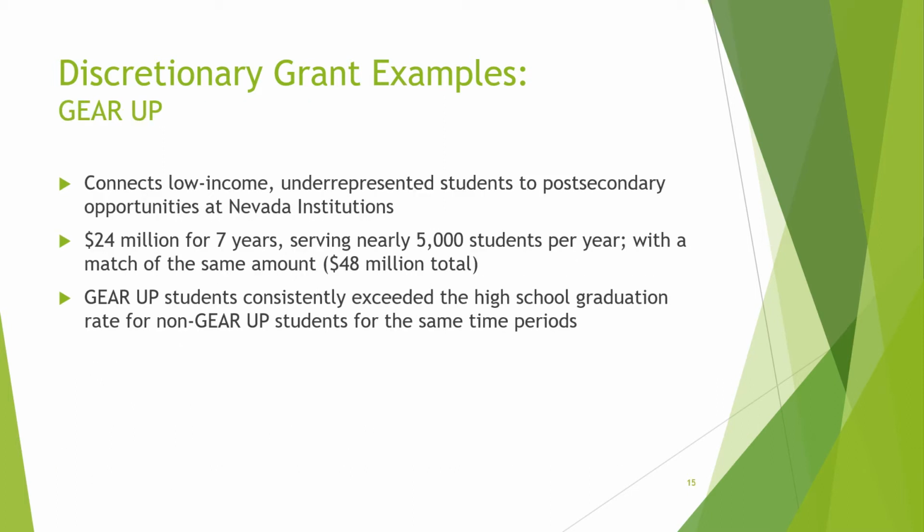Another discretionary grant example is the Gear Up program, which connects low-income, underrepresented students to post-secondary opportunities in Nevada institutions. So they received $24 million for 7 years, and then the grant itself required some match funds. So it was a $24 million match, so $48 million total were given to provide post-secondary opportunities to low-income students. And so some outcomes for that were Gear Up students consistently exceeded the high school graduation rate. And again, you see how these grant dollars really go to important opportunities for Nevadans.